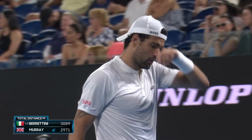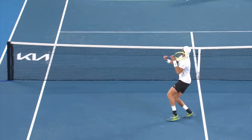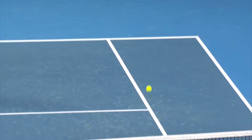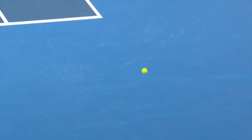15 all. Well, I think there's two reasons for that. His anticipation is good, and he's on the way when he sees someone making the shot. They're halfway through the shot, and he's off. And then he's got the big body that can lunge.